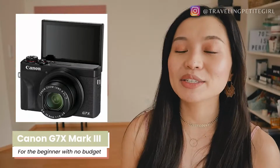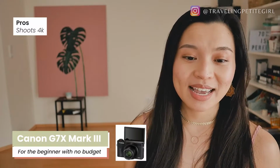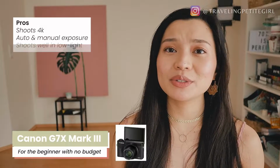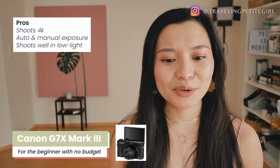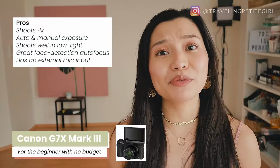Alright, so the next camera is for the beginner with no budget, and this is the Canon G7X Mark III. So starting off with the pros, it shoots 4K videos. It has manual exposure controls. Another few pros is that it shoots well in low light. It has great face detection for autofocus, and it has an external microphone input.